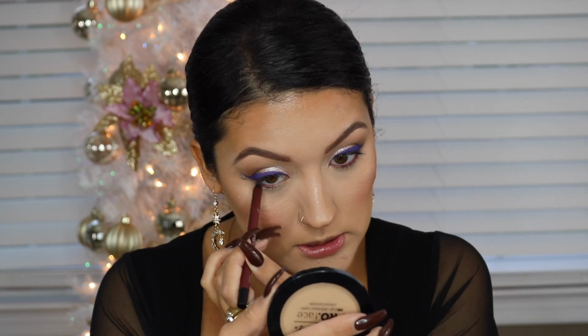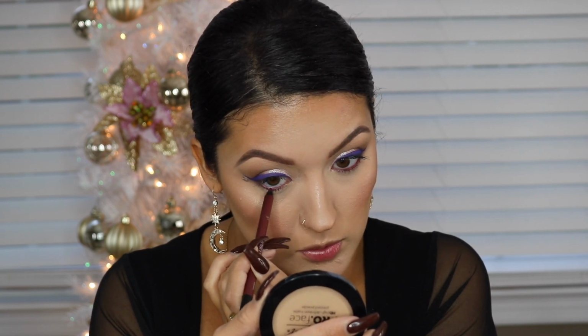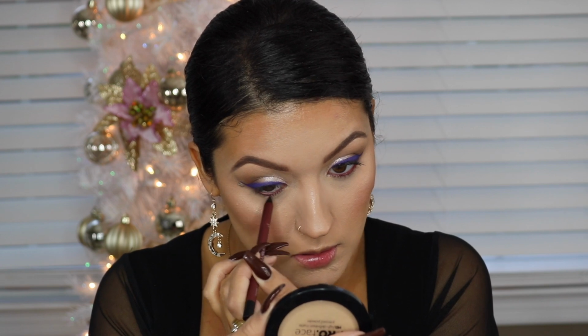I'm going to be taking this L'Oreal Infallible Waterproof Eyeliner. This is in the shade Burgundy. I picked this up today at Walmart. I saw it right before I was about to check out and I was like, I'm getting it. I don't know. I just felt like it was appropriate for the holidays. And yeah, let's see. So I'm going to apply this on the waterline. I just need to warm it up a little bit. This is definitely going on super smooth and pigmented. So that's always a good thing.